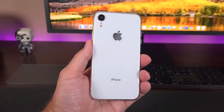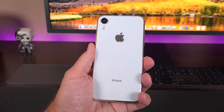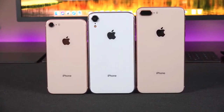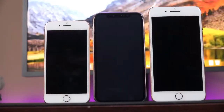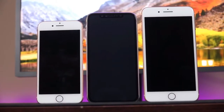Now maybe the most interesting new phone for 2018 isn't the most expensive. It's the 6.1-inch, which slots right between the iPhone X and X Plus. Right now many people are calling this the iPhone 9, which makes some sense. It kind of looks like a successor to the iPhone 8 and 8 Plus. The screen is actually larger overall than the iPhone 8 Plus, but the footprint is still smaller.